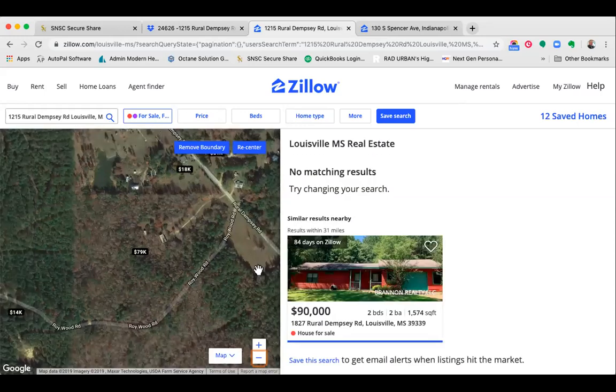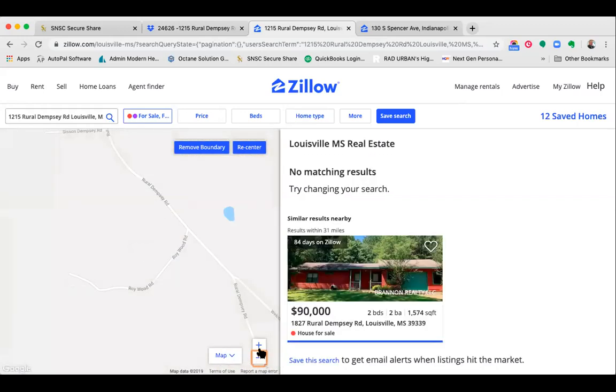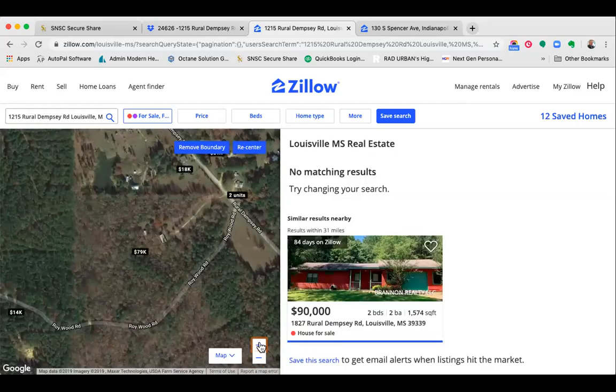But I believe this person has not missed a payment. We'll go look at that in a minute. There's not much around, and what I don't like about that is comps are hard and there's very little marketplace.